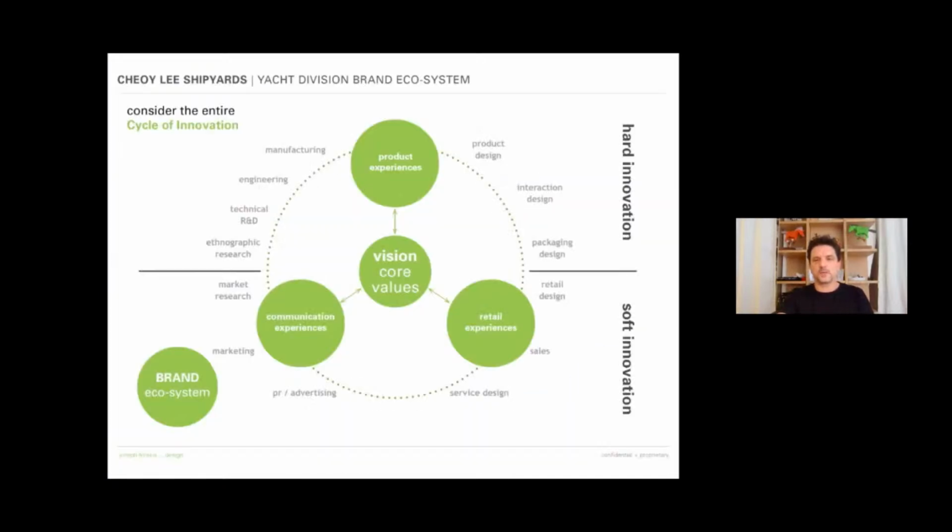So going back to this cycle innovation or brand ecosystem map, the work that we've done with them, which started off as a series of very high-level what-if conversations about the future of yacht design, and then evolved towards discussions about the future of yacht experiences and the company making next-generation yachts.